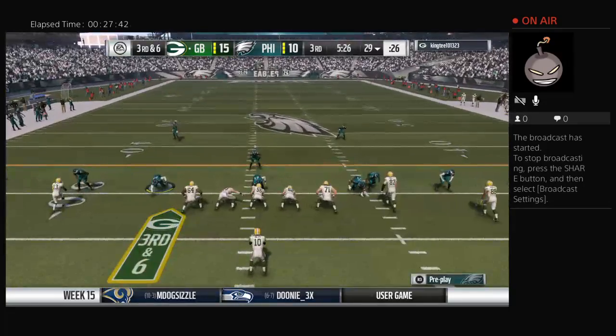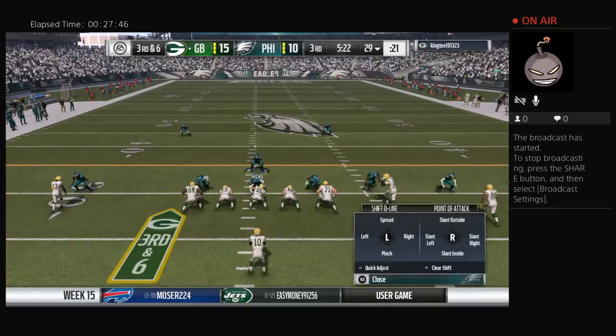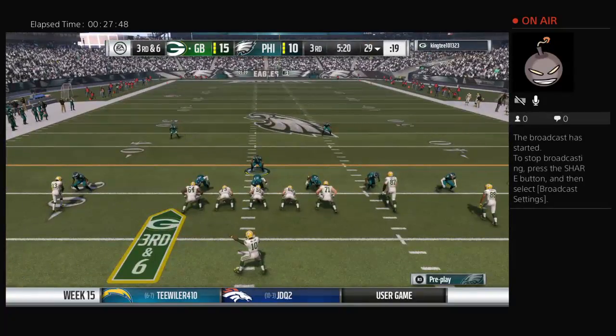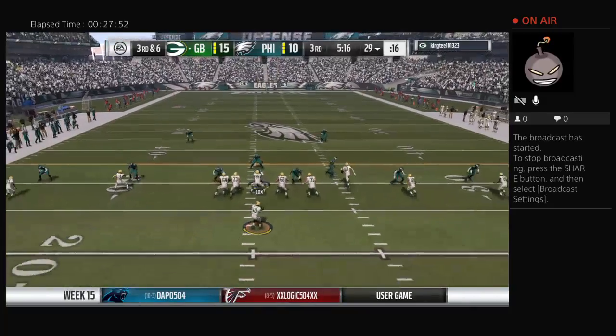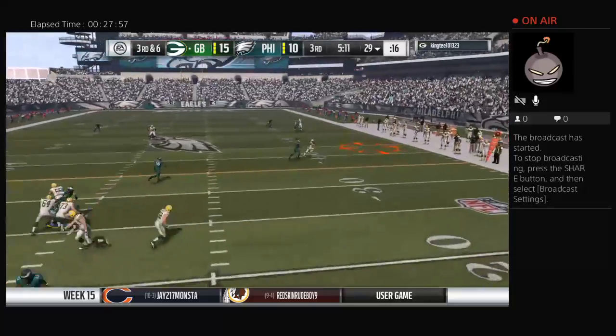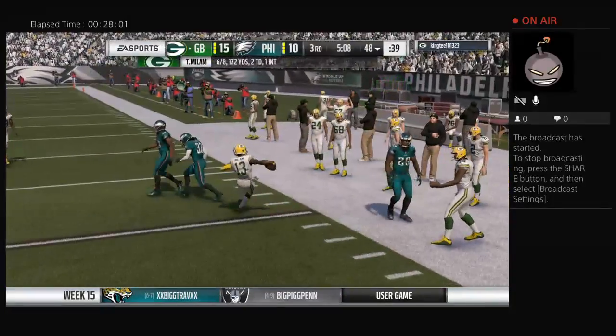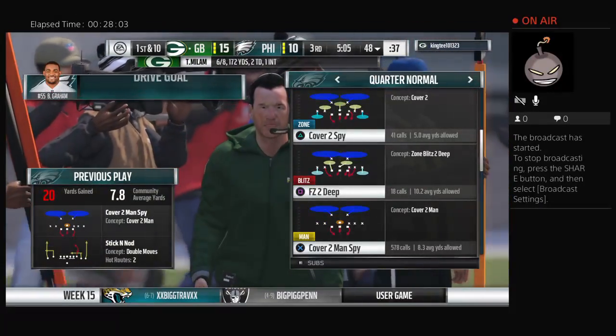They slot Gronkowski outright. They come up in an empty set. 4 wide receivers, 1 tight end. On 3rd down, he'll drop to throw. Going to throw right side here, complete. And he's got a 1st down as he's up to the 48.